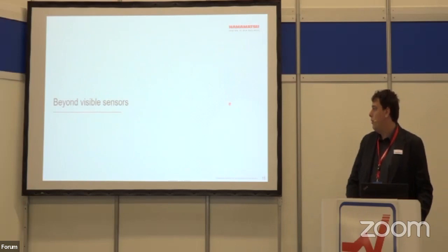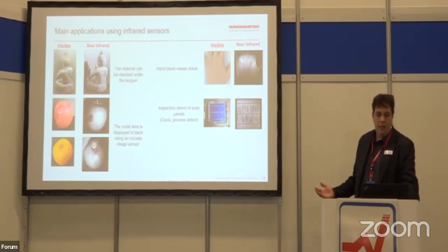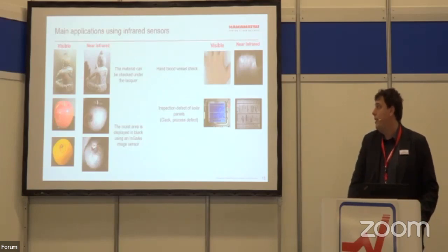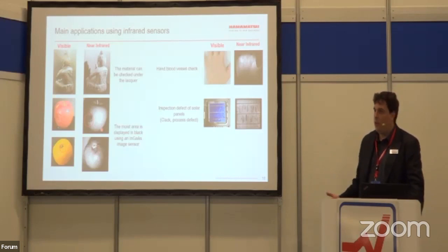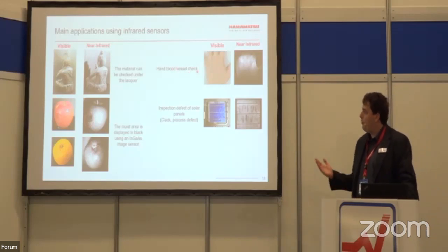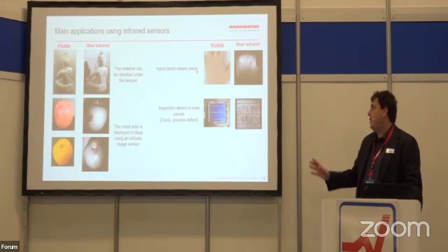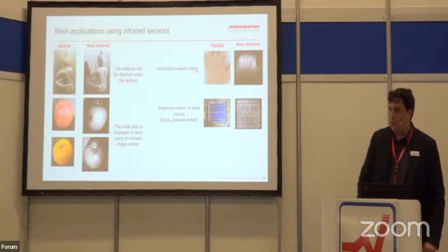As you know, a lot of development now makes it easy to see also outside the visible range that we usually use. We can use the infrared sensor and infrared light. Here I just mention some of the main applications of the infrared sensor. For example, we can see the material that is behind the lacquer, or in fruit and food, it's very helpful to highlight the moist area that usually is not detectable with visible light. We also have other applications, like the blood checker or the inspection of defects in a solar panel. These are just some examples, but infrared is new, so there are a lot of applications that are not yet used in the market.